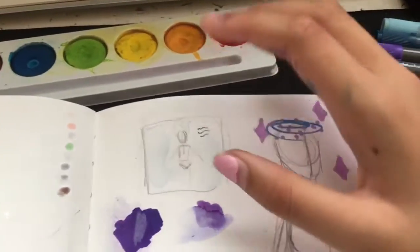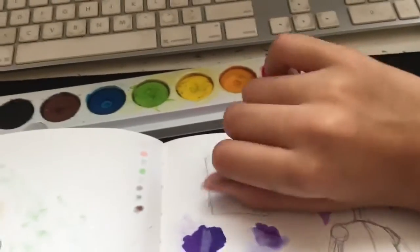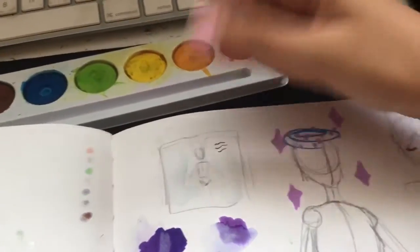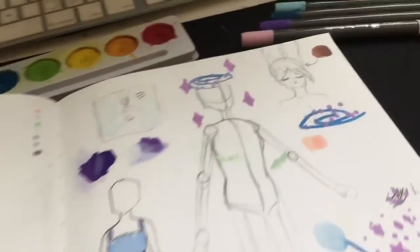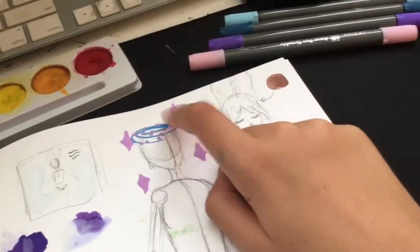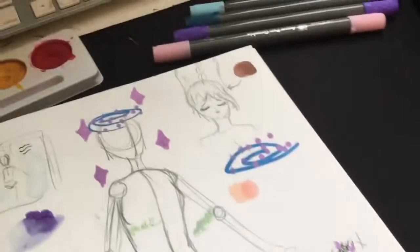So basically what I'm thinking is a girl that's falling from the sky in the galaxy. I don't know, just a random thought. And that's basically what I'm thinking, with her hair going up because she's falling from the sky. And here's the basic sketch, I guess. I'm not gonna use this hair thingy. It looks like a, I don't even know. So I'm not doing that. That's the basic sketch.